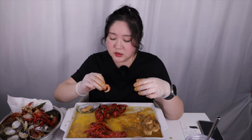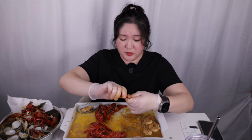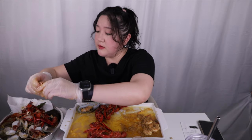You only have to do like half of it and then the other half would just slide off. As long as you got that tail off. Ooh. That one was on a diet or something. But honestly, if you're too lazy to do all the work for the crawfish, just get shrimp.